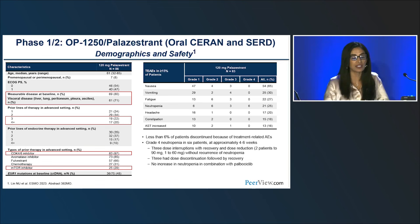About 6% of the patients had a grade 4 neutropenia, which was transient and happened approximately 4 to 6 weeks after initiating therapy. There is no increase in neutropenia when you combine this drug with palbociclib. There's no PK-PK interaction, and so that's comforting, and maybe the timing is why this is happening, but this was an interesting signal that we saw.